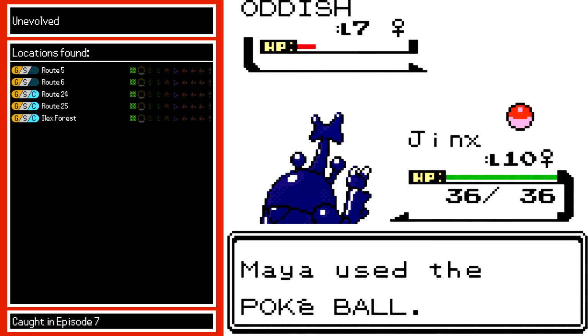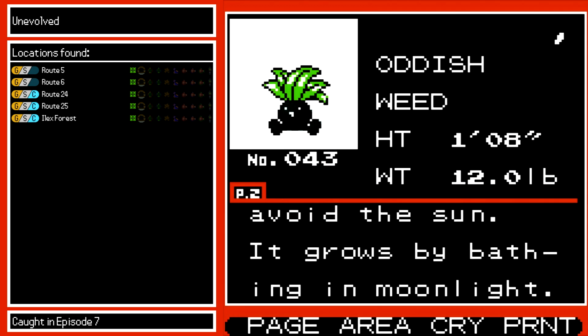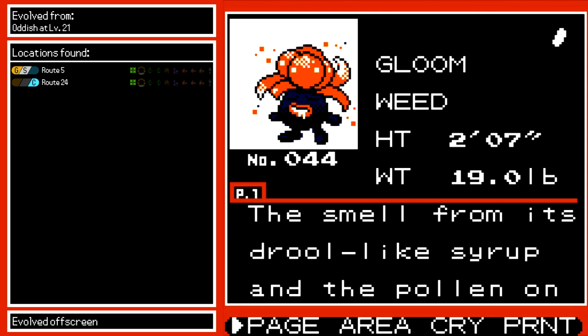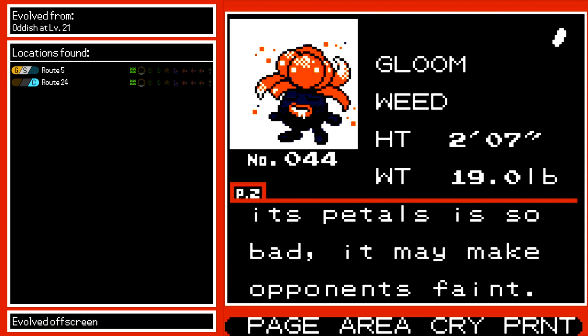Oddish, the Weed Pokemon. During the day, it stays in the cold underground to avoid the sun. It grows by bathing in moonlight. Gloom, the Weed Pokemon. The smell from its drool-like syrup and the pollen on its petals is so bad, it may make opponents faint.